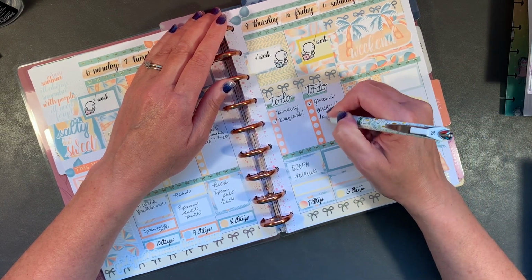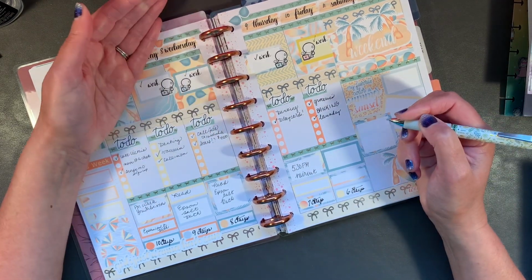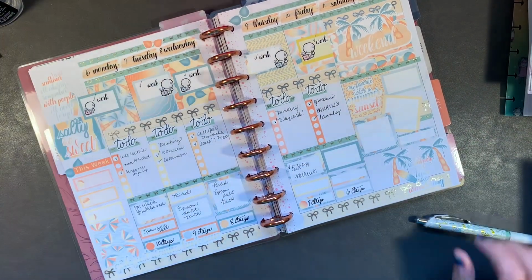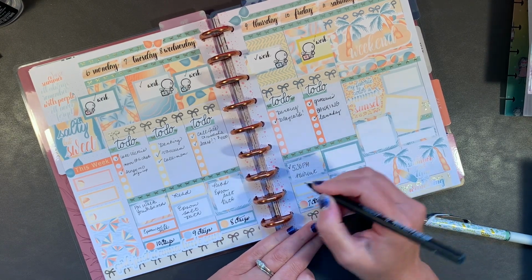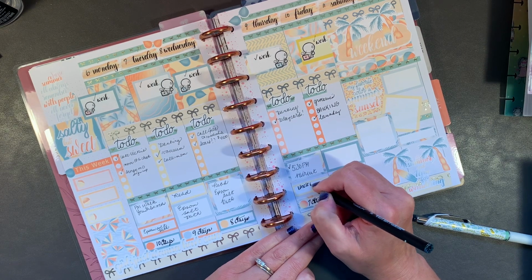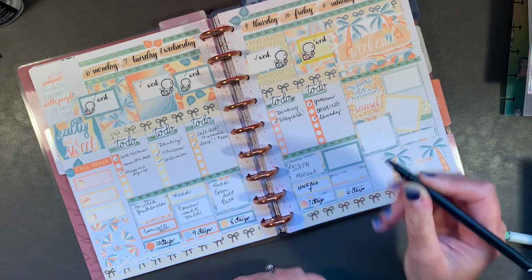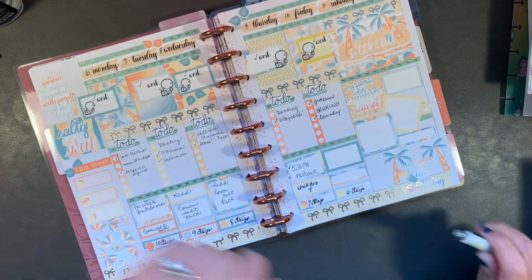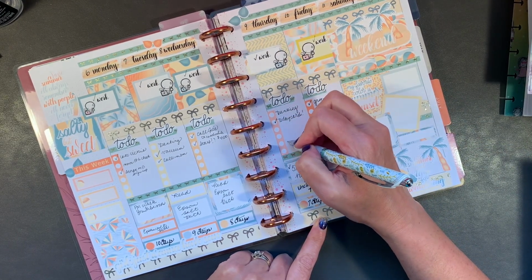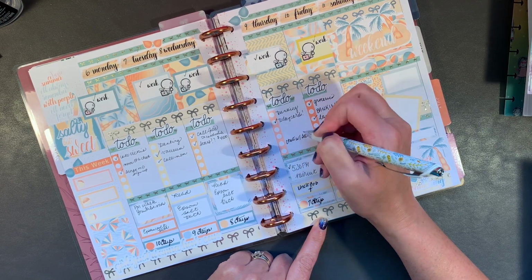I also did my laundry yesterday. So let's see. I got my hair cut and I wrote it in my monthly, but let's see. Not that I had to do it, but I did have a nice chat with my daughter and my mom.